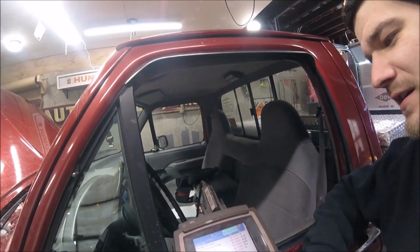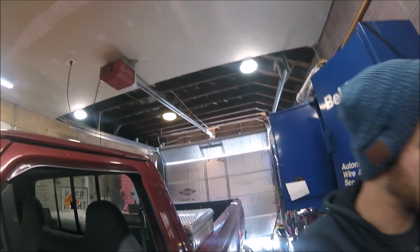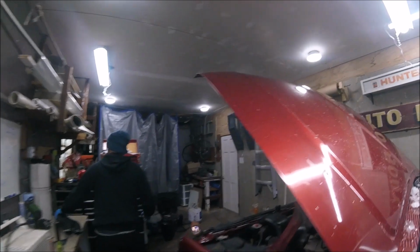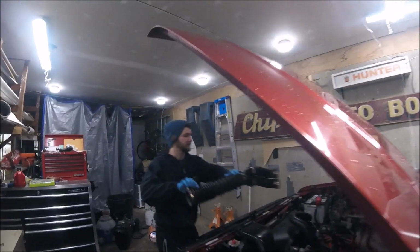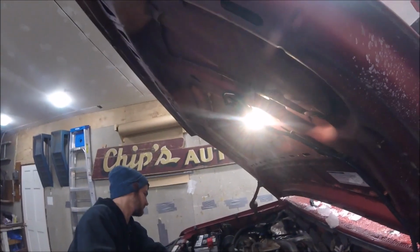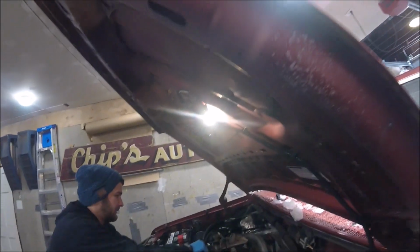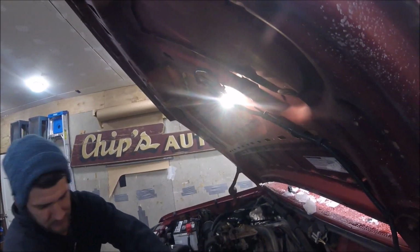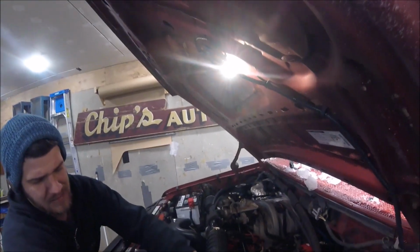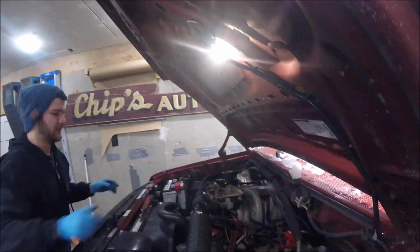Hey, you said this thing usually idles at what? When it's fully warmed up, it usually idles around 500 RPMs. Oh, really? It might idle around 750, 800 when it's in park. But normally when it's in gear, it'll idle around 500 RPMs or so. Huh. Yeah, maybe 650, somewhere around there.